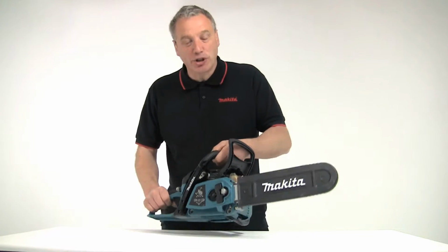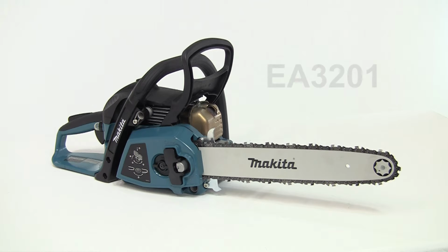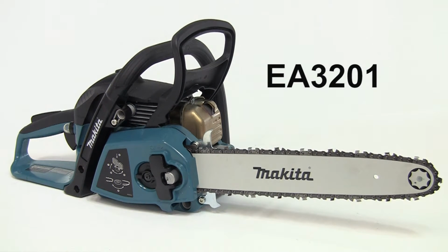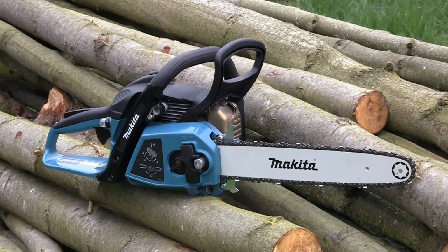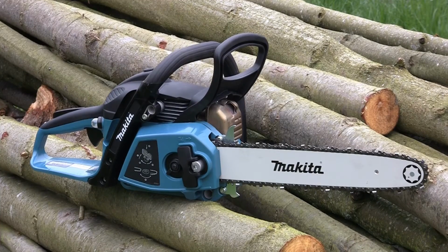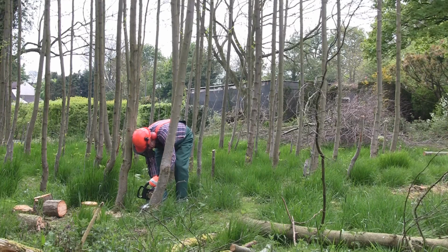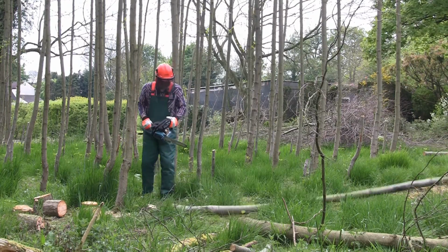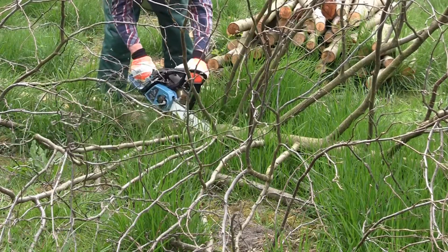The first saw I want to show you is the EA3201. Although an entry-level saw, this has many features and benefits normally only found on much higher spec chainsaws. It's powered by a 32cc two-stroke engine that generates 1.7 horsepower, so it's ideal for lighter tree work, thinning and hedging. And it weighs just 4.3 kilograms, which makes it very easy to use in confined situations.